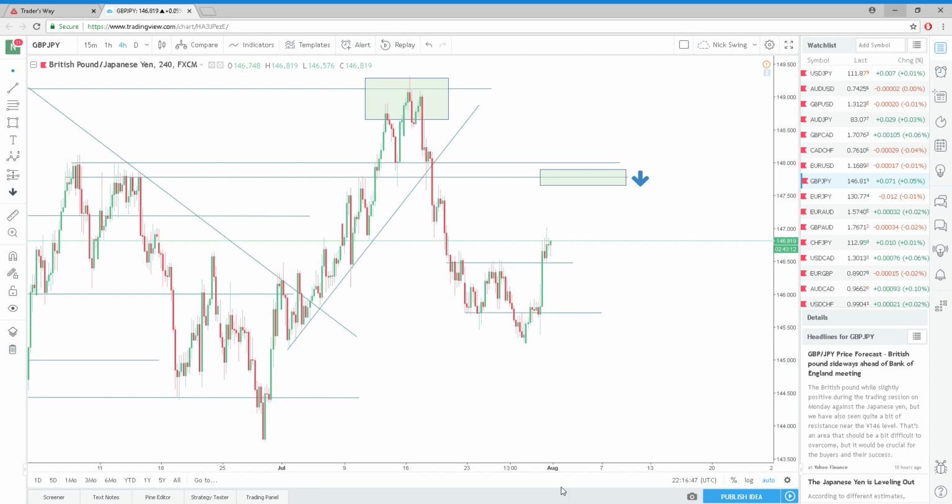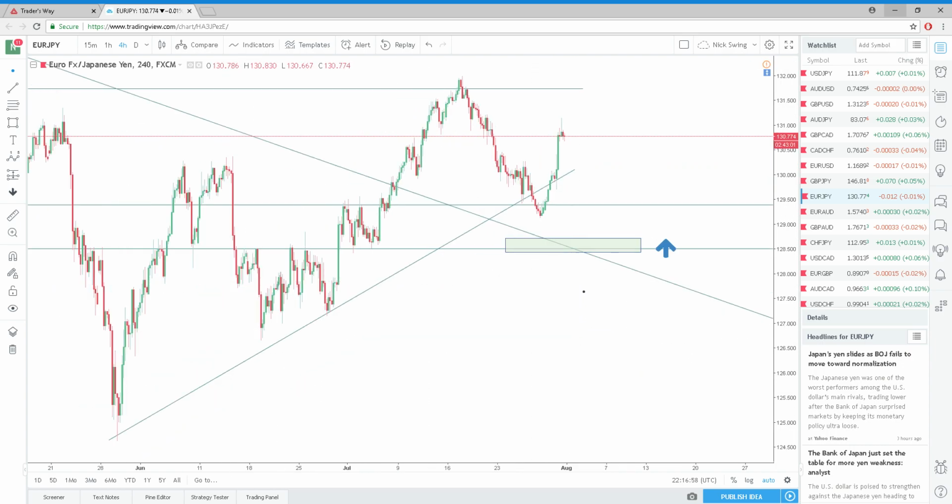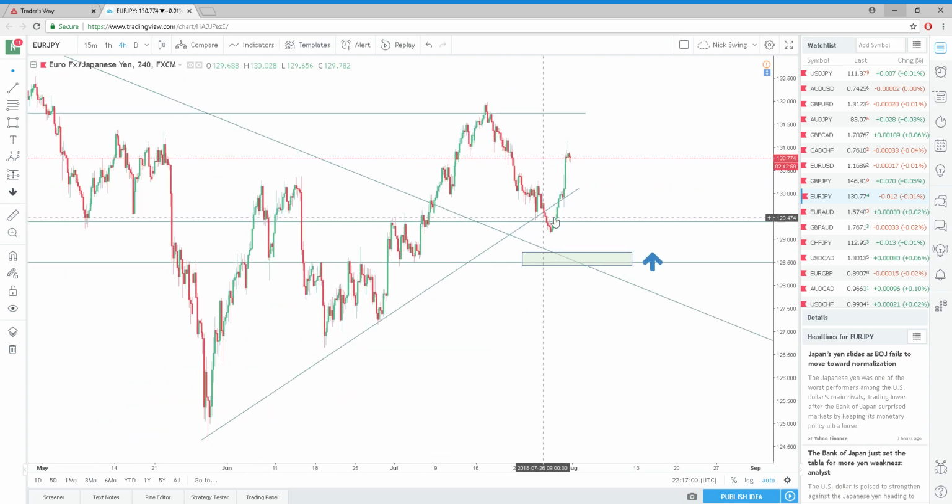I'll call it out. And if price looks like it's heading that way really quickly, I'll call a sell limit as well, so you guys can put this in and then go to sleep or hang out with your family or go to bed early or whatever you want to do. Looks like we got the same situation on Euro JPY, but it looks like we're respecting an uptrend.